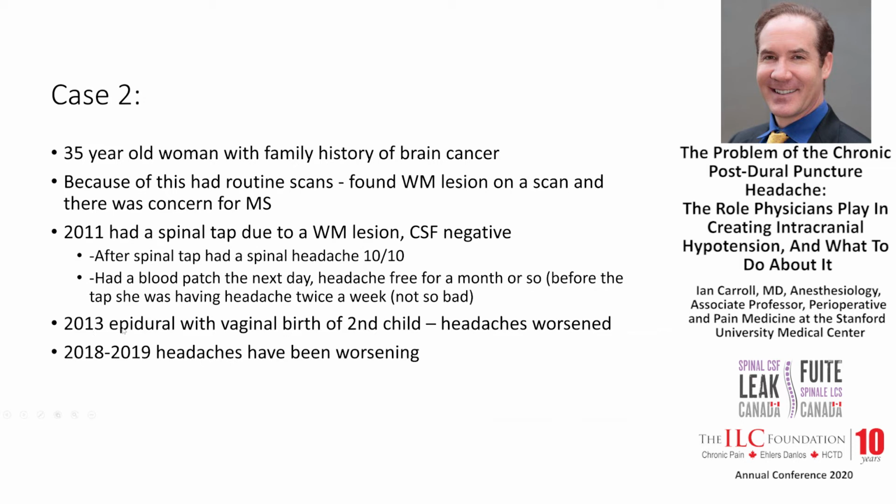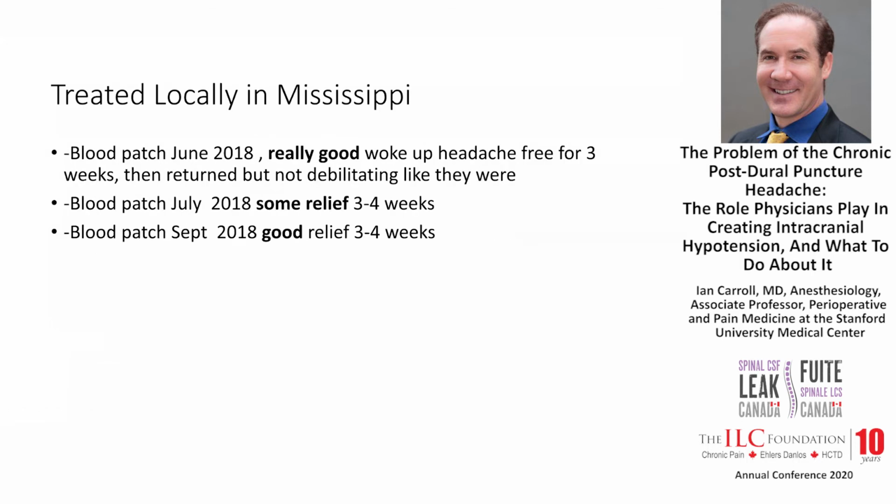In 2013, she had an epidural with the vaginal birth of her second child. Her headaches worsened substantially. And by 2018, 2019, she was having debilitating headaches every day. She was treated locally in Mississippi here in the United States. A blood patch in 2018 she felt was, quote, really good.